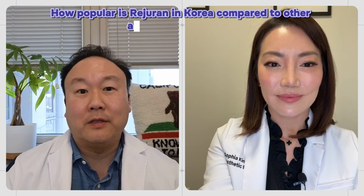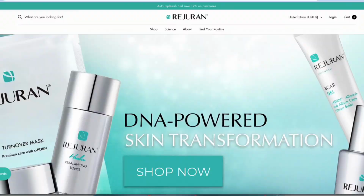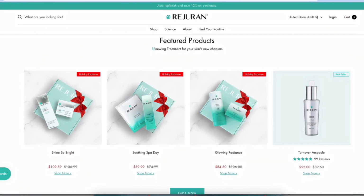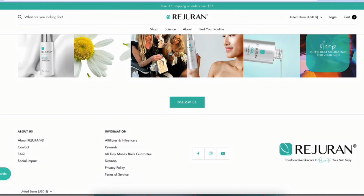So how popular is Rejuran injectable in Korea compared to other aesthetic treatments? So Rejuran is very popular in Korea, where most medical aesthetic clinics offer these products. Rejuran dominates the skin booster market in Korea with 95% market share. So when I was in Seoul, I saw ads everywhere from billboards, bus stops, and even on the front page of the magazine of Korean Air when I was flying back home. Wow, that's impressive because Korea has lots of options in terms of the best skincare. Rejuran is 95% market share. That's a lot. That's huge.